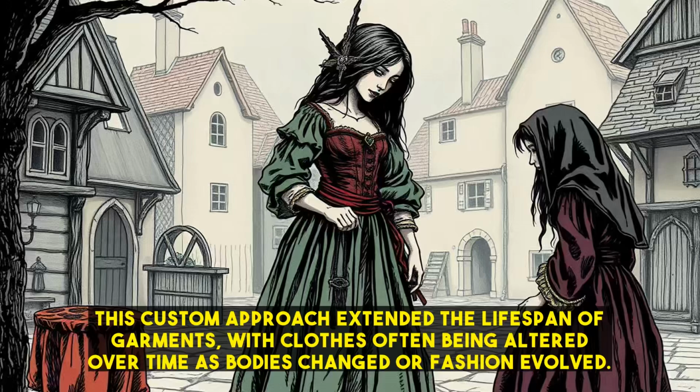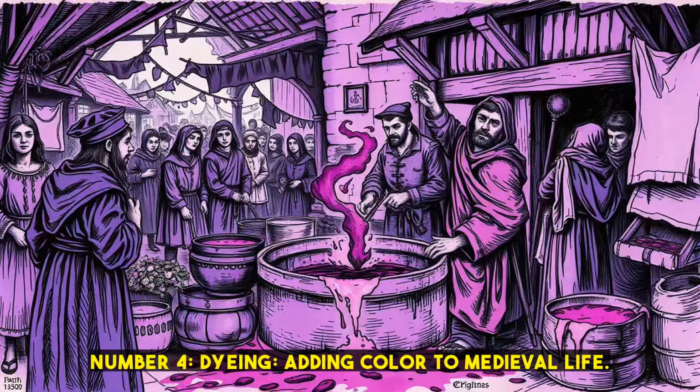This custom approach extended the lifespan of garments, with clothes often being altered over time as bodies changed or fashion evolved. Number 4. Dyeing, adding color to medieval life.